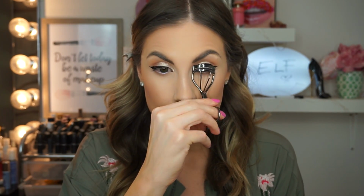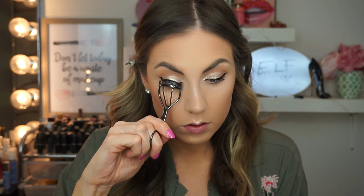Okay, so next I'm going to curl the eyelashes. I'm going to apply my Maybelline Total Temptation Mascara. Just one coat because I'm going to be applying their fake eyelashes over top. The lower lash line, I'm going to be taking the Annabelle Skinny Mascara.